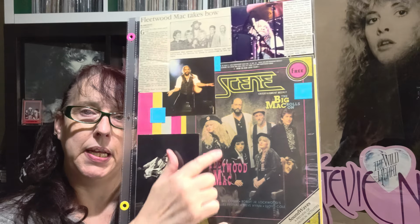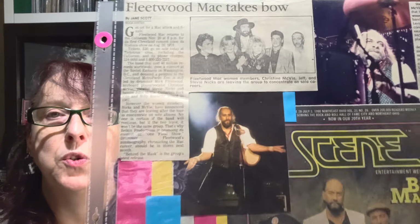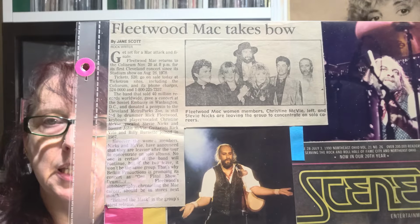Scene magazine from, I think it's Ohio. I think I got this from my friend whose mom's collection I got the bulk of. This is really cool. This is the cover, and I think what's on the other side is an article from inside. This is just another article to try and fill out the page.